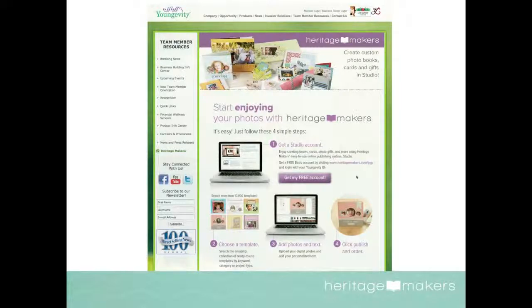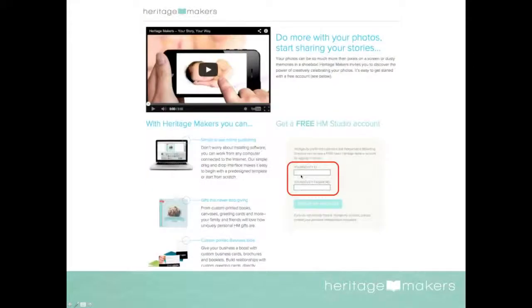You may be wondering, how is it that I can get to this login page where I get my free account? Well, it's available right now in the Youngevity Resource Center. If you look down at the bottom on the left-hand side, you'll see a Heritage Makers link. There's also a Heritage Maker button on the home page. That'll take you to this page right here. It gives that graphic showing you how you get started. Just click Get My Free Account, and it will take you to the Youngevity login page.